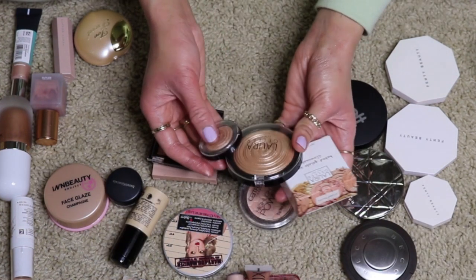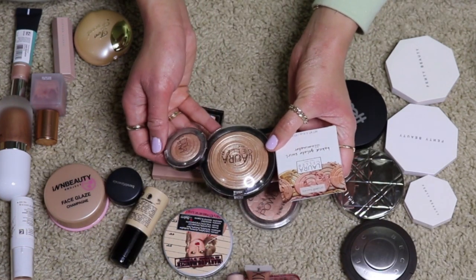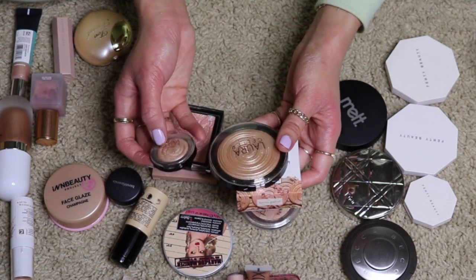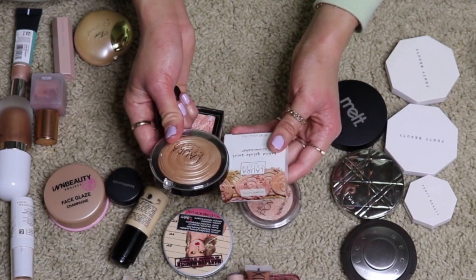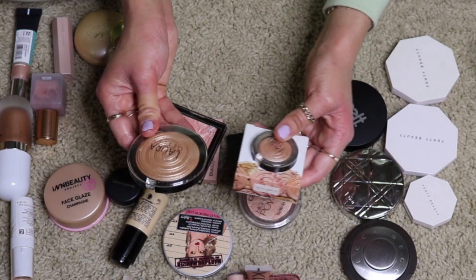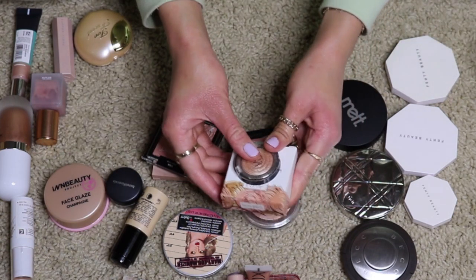So I hilariously have 3 of these Laura Geller highlights. I'm keeping all 3 of them, which is absolutely ridiculous, but maybe I shouldn't. Maybe I should get rid of this huge one and keep these 2. That's what I'll do. I'll get rid of this big one and I'll keep these 2.